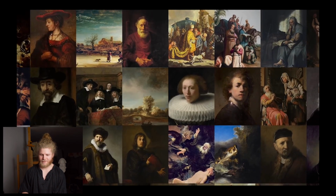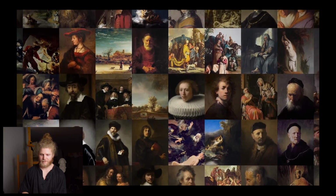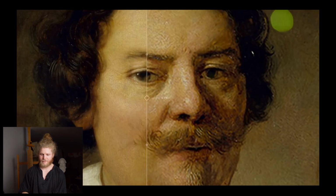Gathering the data. The first step was to study the works of Rembrandt in order to create an extensive database. We gathered the data from his collection of paintings from many different sources, including 3D scans and upscale images using a deep learning algorithm.